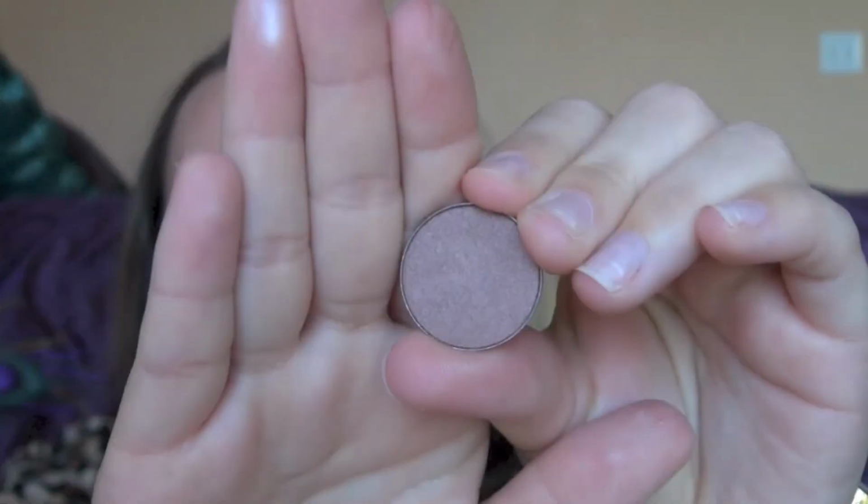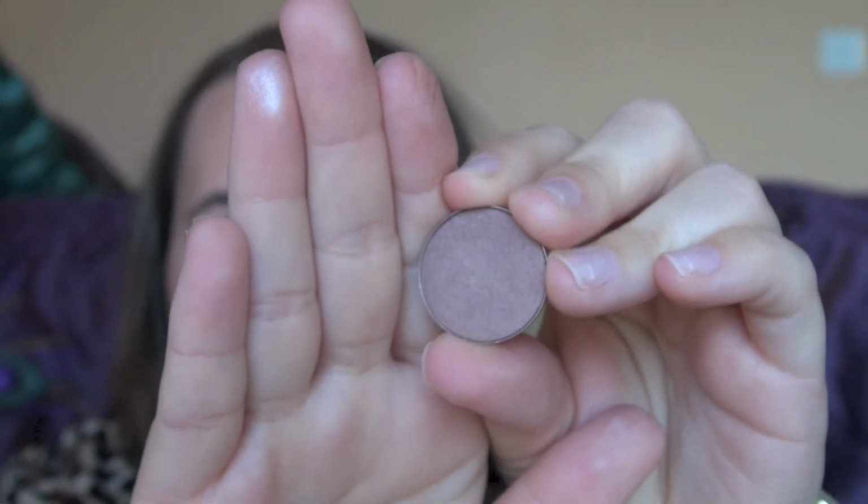Okay, so this is what Sable looks like. It kind of looks taupey, but it's a little bit of brown and it's got some shimmer in it. Let me just swatch this one for you. So there it is. If you get it really in the light, it's really reflective, but it's kind of a brown, taupey, bronze color. Looks really, really pretty. I really, really like that.